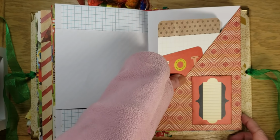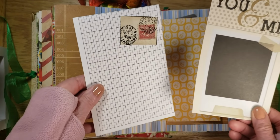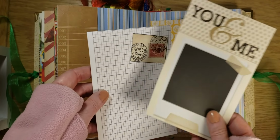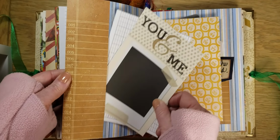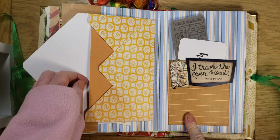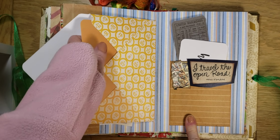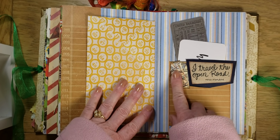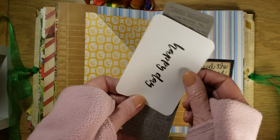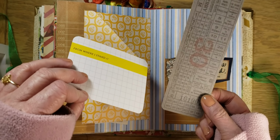Tags. Side tuck. Writing. Added that little stamp there. These are so fun. This is the middle of the second signature, and this opens up. Added that little map. I traveled the open road. This is like an old ticket.